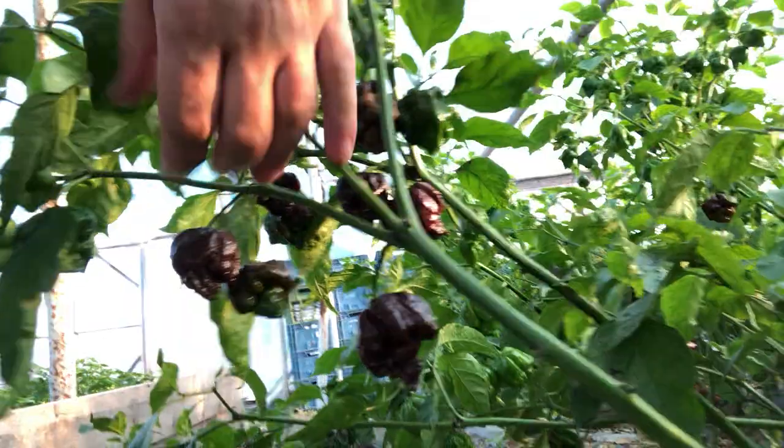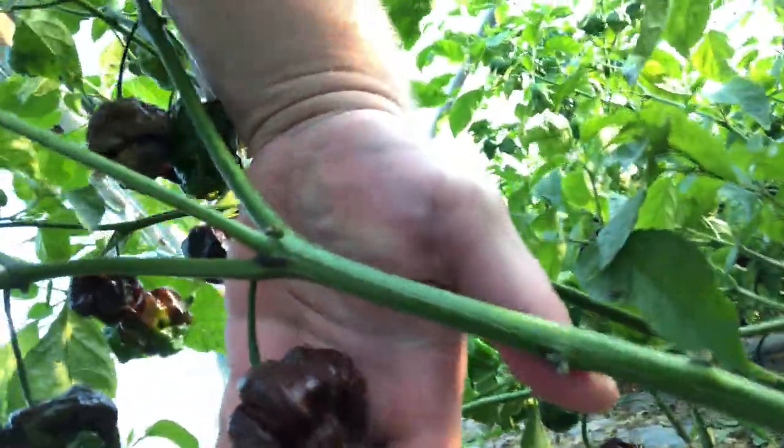Also our colored scorpion peppers are growing nicely. The red one somehow finished. Yeah, we have the main harvest, so check it. The size of these scorpion morugas is, I think, amazing. And inside it looks good.